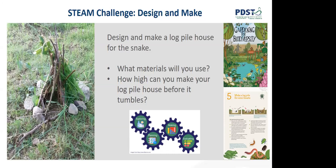From an artistic perspective, is it appealing to look at? Did you select a certain type of stick? Could you decorate or camouflage it with natural materials? The log pile house can look like a work of nature's art.